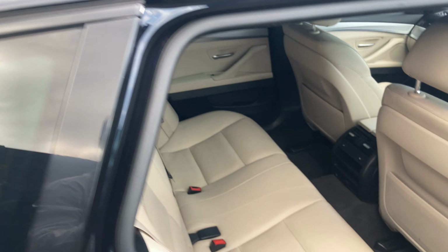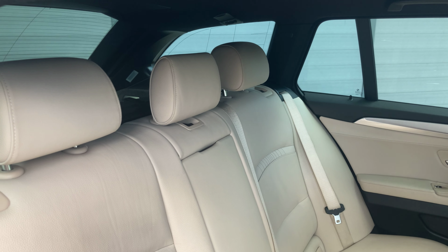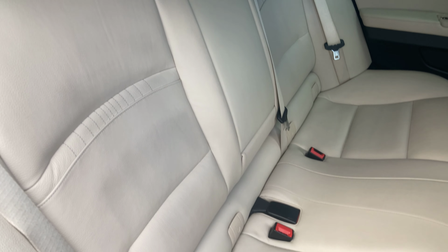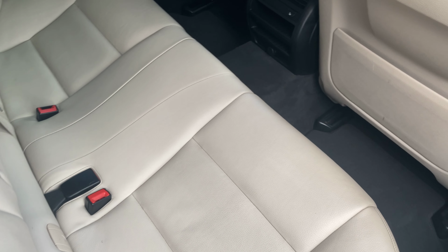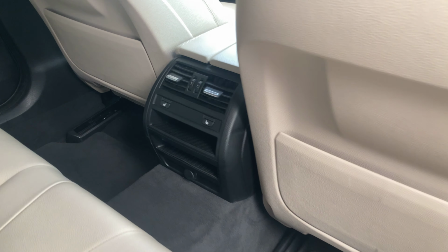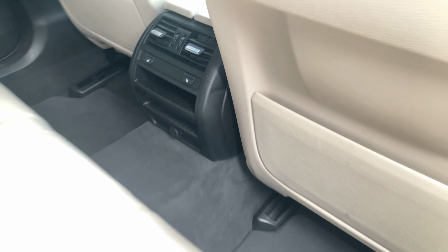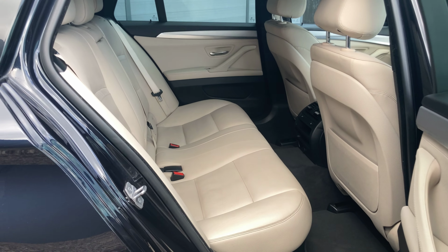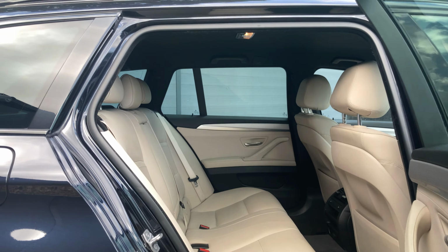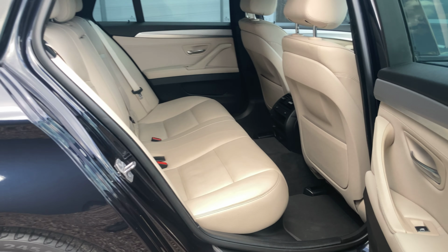Of course, back here, we've got the exact same seat upholstery. The light oyster seats. We've got floor mats down below, a couple of storage bins on the backs of the two seats, and in the middle here we can see the buttons for the seat heating. If we just take a step backwards, again, a big perk of the touring shape is just how much room you get. So plenty of headroom, plenty of leg room in the back.